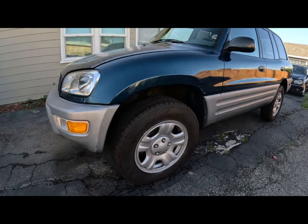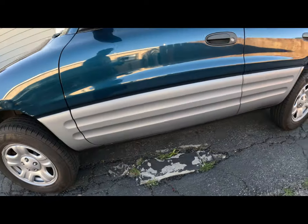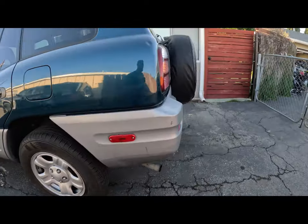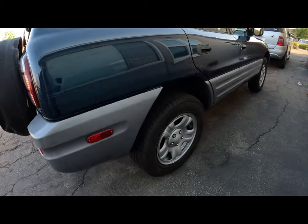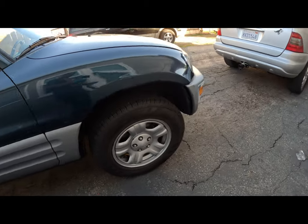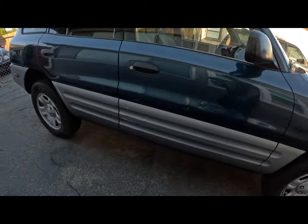All right, so we got the wheels back on. Wow, look at that. Looks brand new. That came out nice. Look at that. Damn. Come around. Heck yeah. Changes the whole car. Wow. Heck yeah. All right.